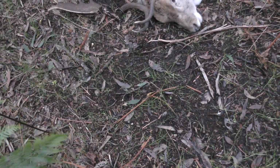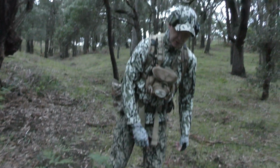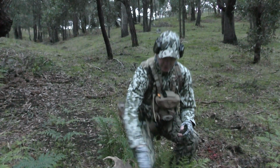It looks like it's gone. That's not Gandalf. That's alright, that's good. So we're trying to save that silver dad. Yeah, that's not Gandalf.